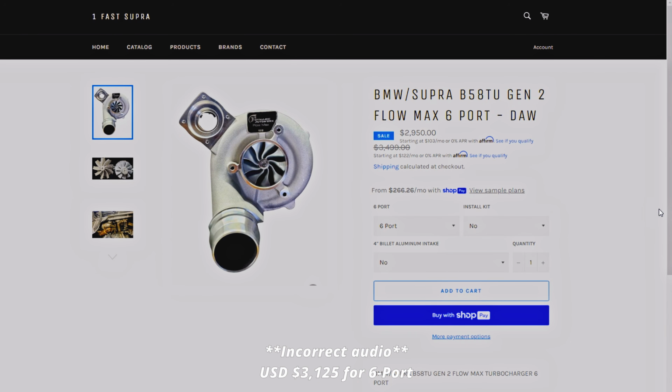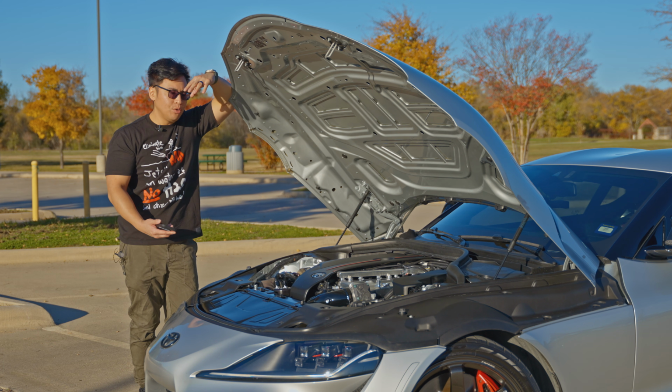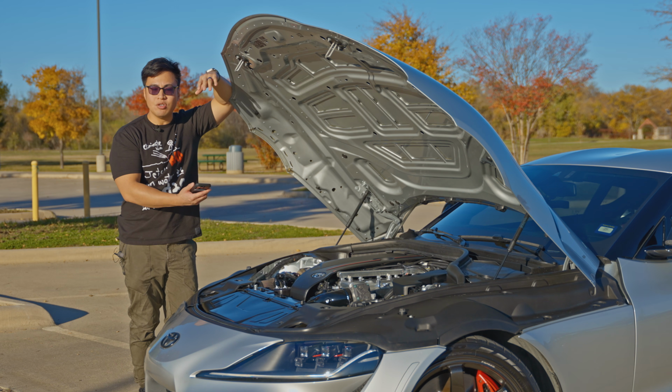Another option that you have is the DAW turbo. I don't know the exact sizing of that, but it starts at $2,950 for a 2-port and it is $3,150 for a 6-port. With this turbo, you do not have to provide a core. You just buy the turbo and whatever is included and you just install it.